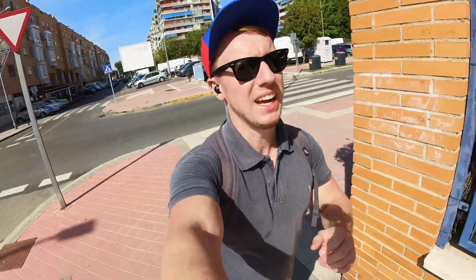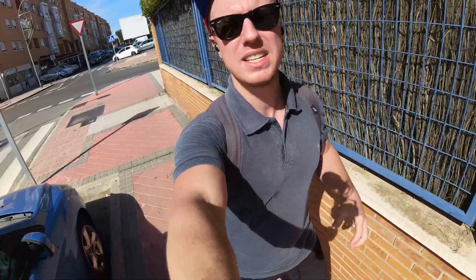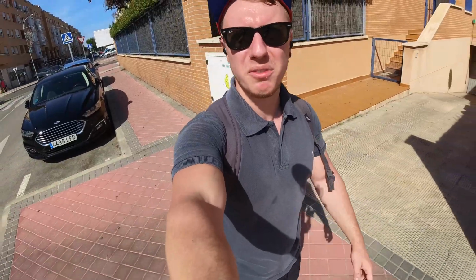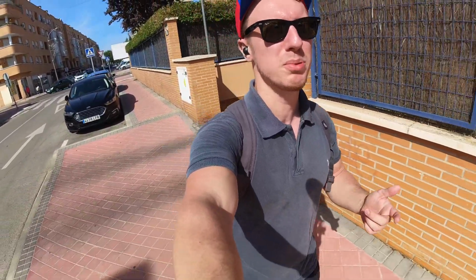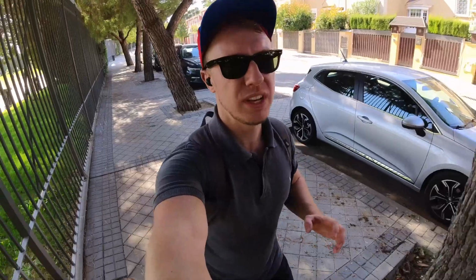So can I just point out that there are some absolutely lovely residential areas around here. I wouldn't necessarily say there's much for tourists from what I've seen so far. There seems to be lovely little bars, lots of shops. I could certainly see myself living in a residential area just like this. We have actually made it to our first location.